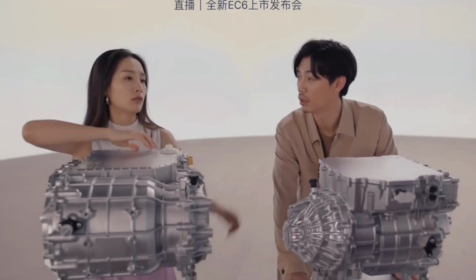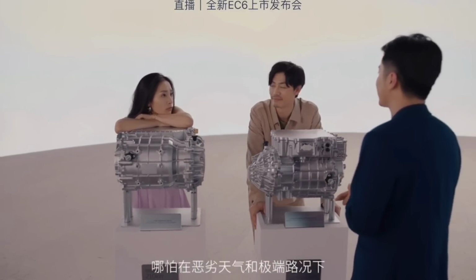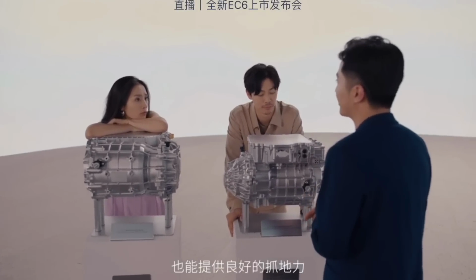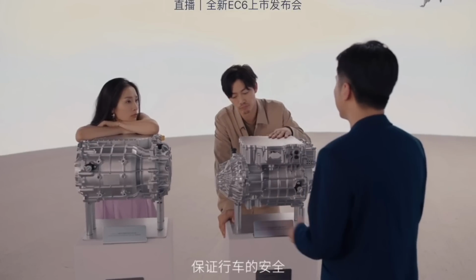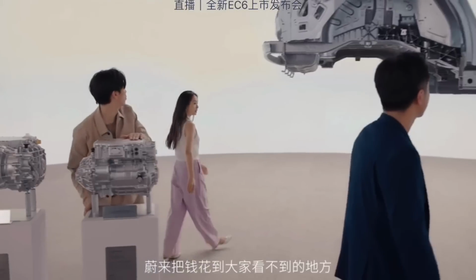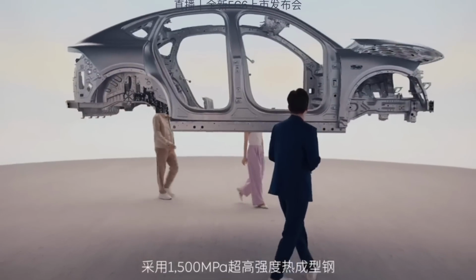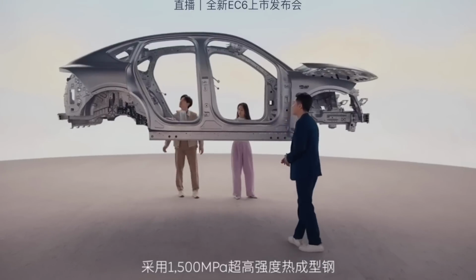And then they talked about how there's dual motor, and they had to put in the phrase that if one of the motors went down, you still got another motor. I think the CEO kind of forced them to say this. And then the lady had to say it. She just had to say it. She said, so no wonder why everybody online says NIO spends their money at places where we can't see it.